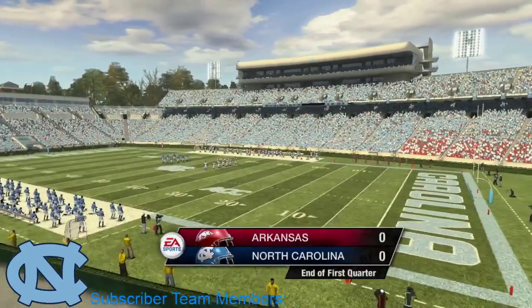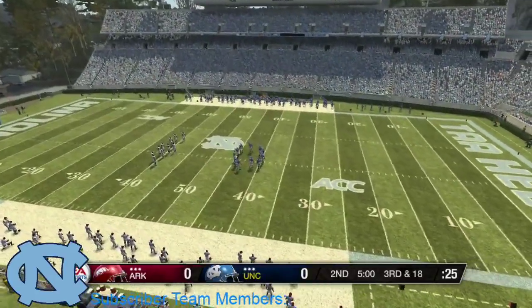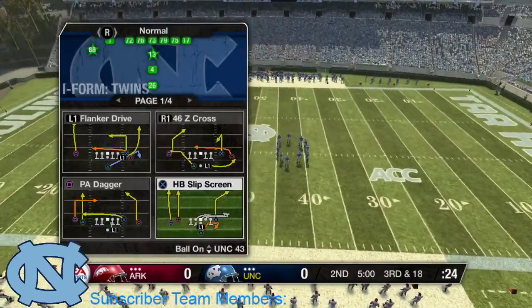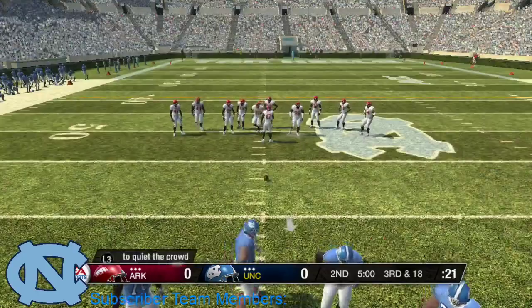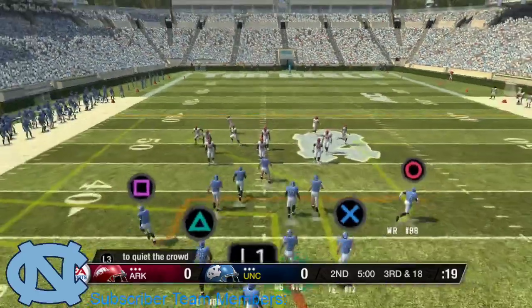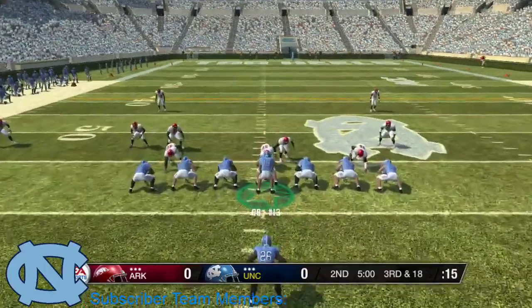Well, we played 1 quarter, and we're still all locked up. It's 0-0. It's a big down right here. You got to throw in this situation. 3rd down, and they need to get it down to the 39. The defense lines up with 5 defensive backs.